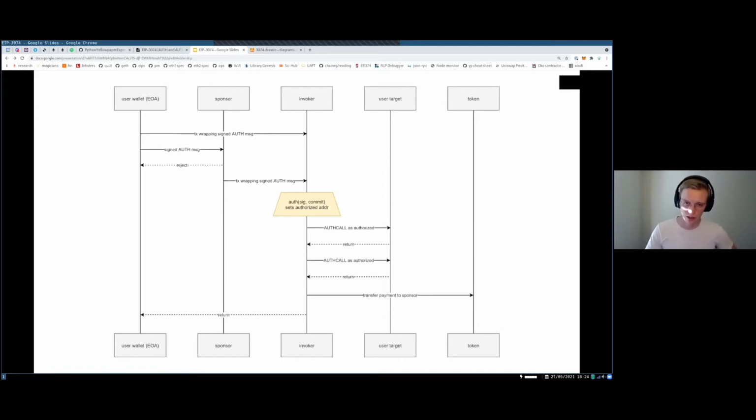But the cool thing about EIP-3074 is it's not specifying exactly how these things happen. These are just a demonstration of how it might be implemented, but you could have it so you transfer the payment at the beginning of the transaction, and then at the end, you just refund the remaining amount of gas that wasn't spent. Or you could have something that says, I want to approve this token, and you may not even have to commit necessarily to approving. It's just implied by the function you're calling in the invoker.